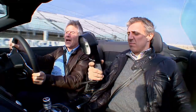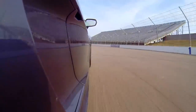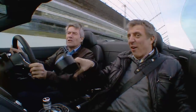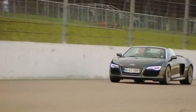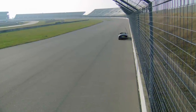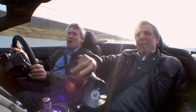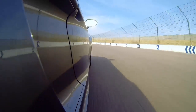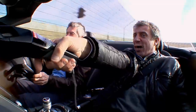I can't believe I'm doing 100 miles an hour compared to the other two. It's so sure-footed through the corners. Well, I'm braking! I'm on the brakes! I'm back on the power! Enough! Look, nothing's going to happen. Nothing's happening.